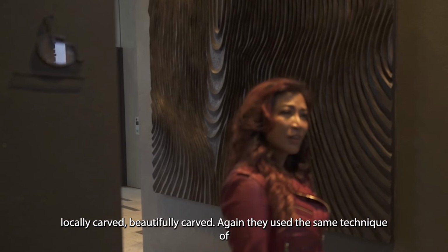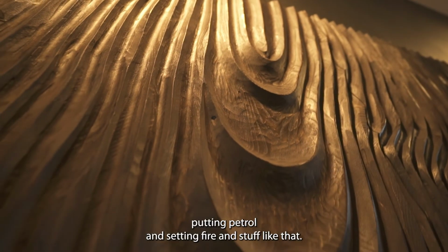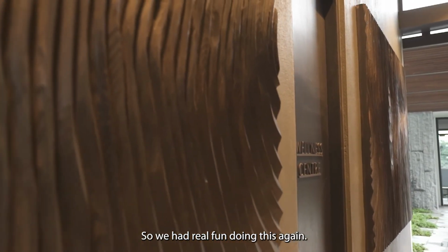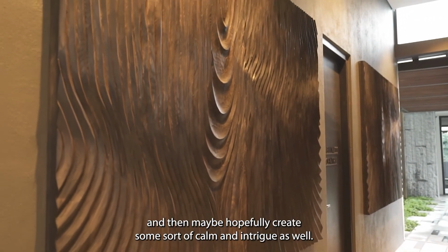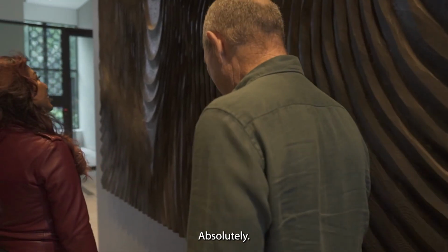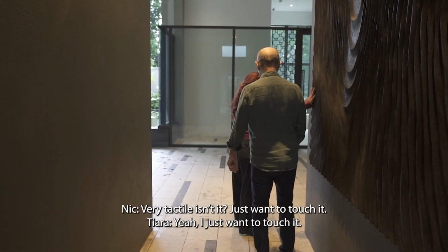Again, locally carved, beautifully carved. Again, they use the same techniques, putting petrol on, setting fire and stuff like that. So we had real fun doing this. But I think as an entry to the wellness center, it really sets the scene, and then maybe hopefully creates some calm and intrigue as well. Some real good skills in Malaysia. Yeah. East meets West. Absolutely. Very tactile, isn't it? You want to touch it. You just want to touch it.